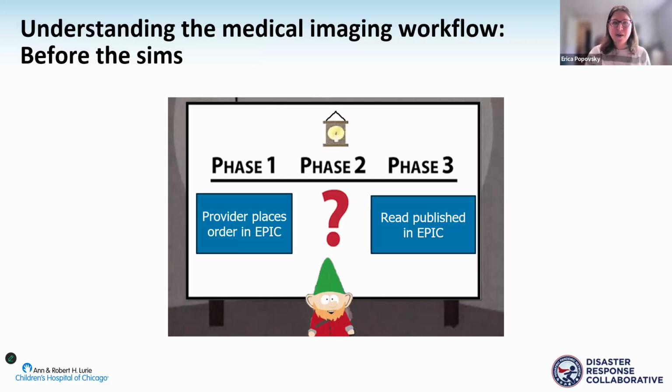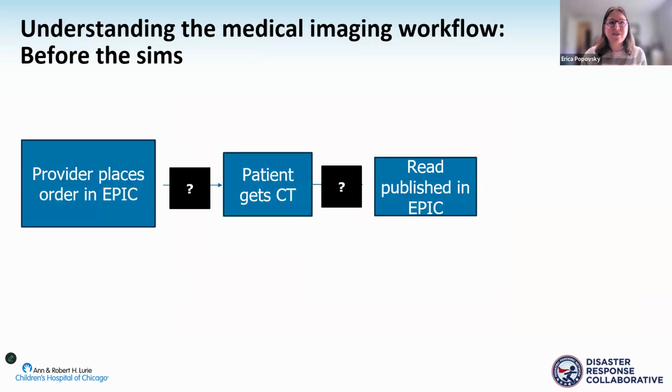Next slide, please. So I'm just going to use the CT workflow as an example here. And so, you place the order in Epic, stuff happens, the patient gets a CT, more stuff happens, the read is published in Epic. Next slide.